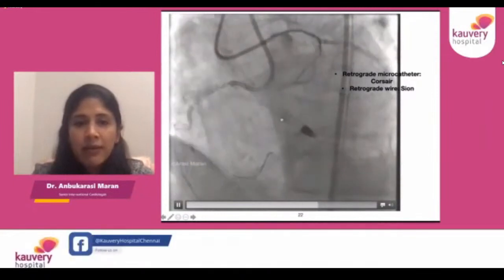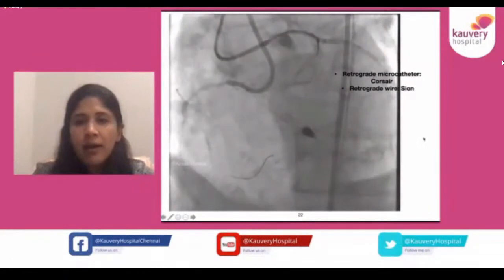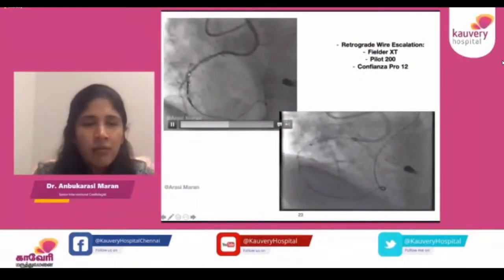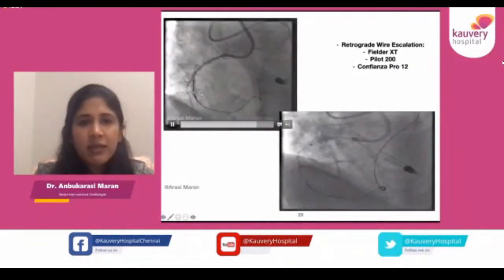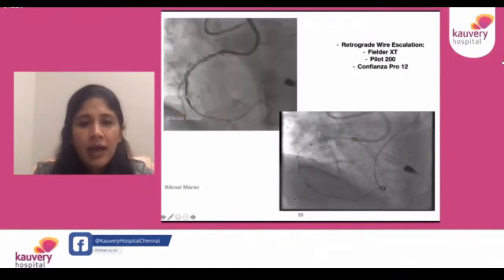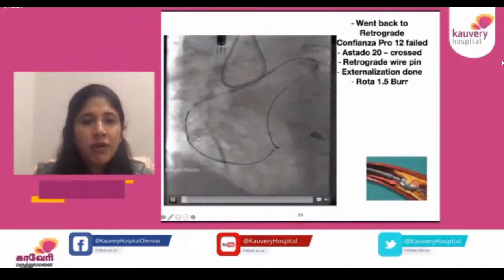So with a microcatheter and a Sion wire, I'm in the distal RCA. That went off very easily. Then I decided to try antegrade wire escalation. It did not work. I'm kind of stuck in this chunk of calcium. I'm trying different aspects. It did not work. Then I go back retrograde again.